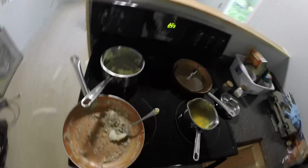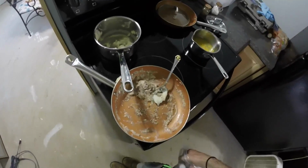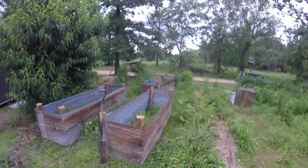We had venison and mashed potatoes and corn for dinner. It was really, really good. VW Family Farms gave Jeff the venison and Miss B cooked it up for us. Alright, so I worked on the cabin a little bit today, but there wasn't a whole lot we could do.